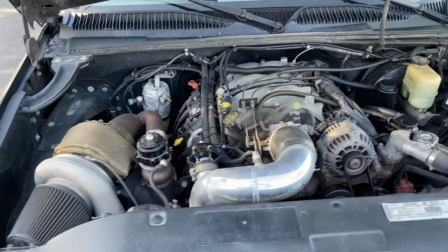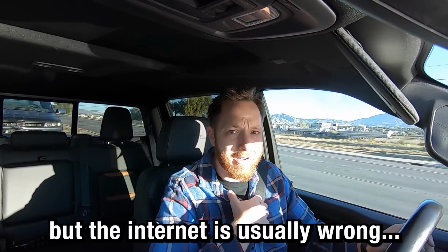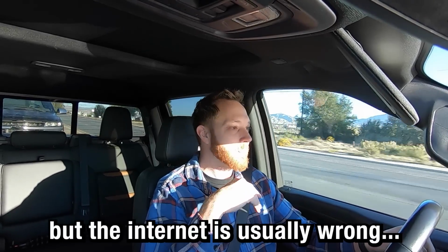Today we are going to be answering a burning question that all of you have. How much power and torque does the world's weakest junkyard big block actually put down with a big massive turbo? Now, I call the 8.1 the world's weakest junkyard big block because that's a nickname that the collective internet has bestowed upon the 8.1. I'm not entirely sure it's actually all that weak.